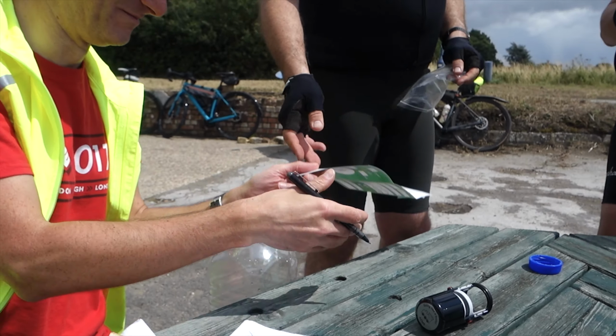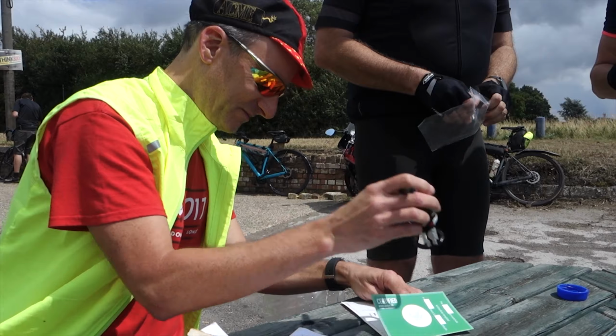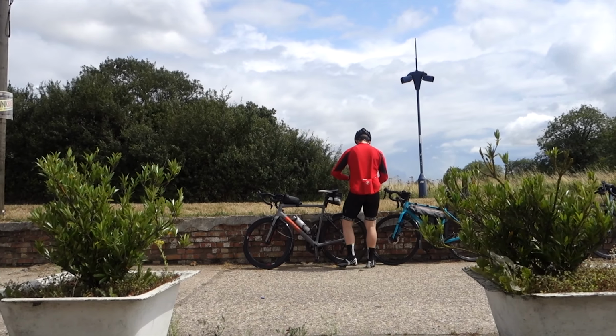So we're at the first control. It is Reed, 40k in. Felt pretty hard work, that 40k actually. I think we had some crosswinds and some headwinds. My legs are a bit sluggish today though, to be honest. I was hoping for some tailwinds for the next little bit, just to get the average speed up a bit. But yeah, we're just having a bit of a quick break and then we're going to continue on.